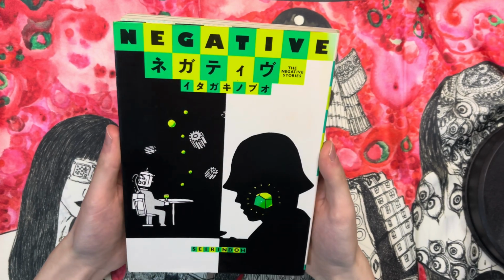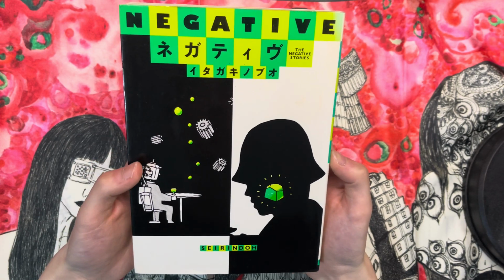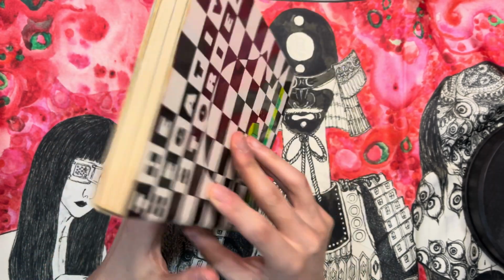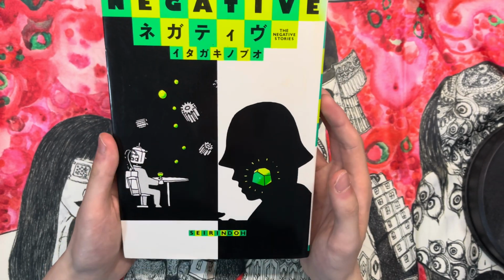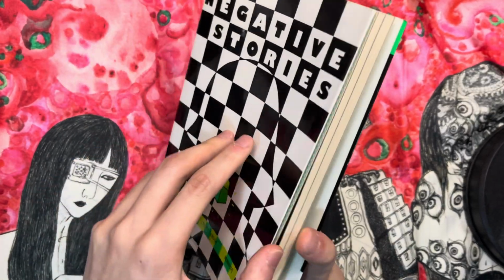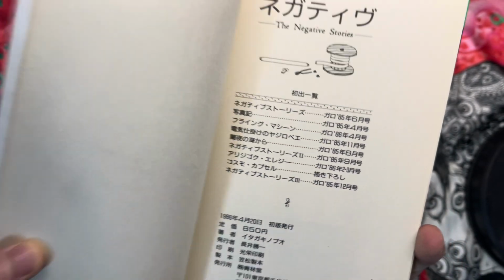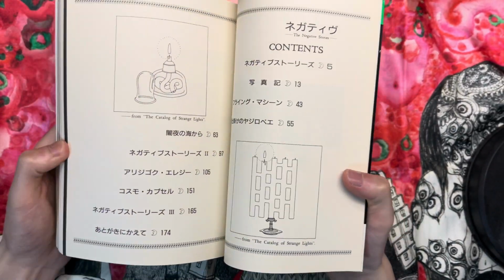Okay, moving on. We've got here a tankobon titled The Negative Stories by Itagaki Nobuo, published by Seirindo, the publisher of Garo. Really cool cover. And Itagaki was serializing in Garo. So all of these stories were from Garo from 1985 to 86. So he was in the latter half of Garo. So these are the contents.